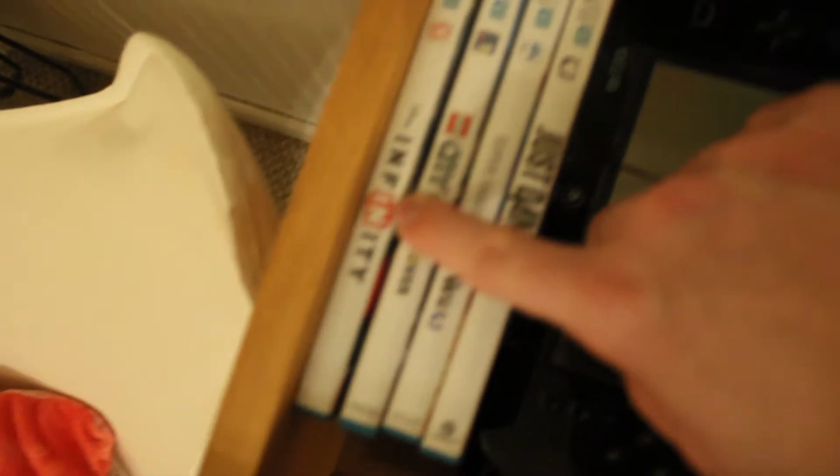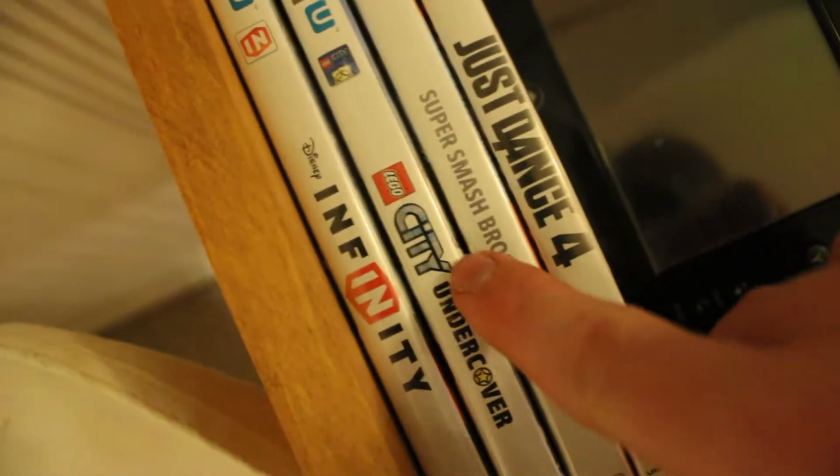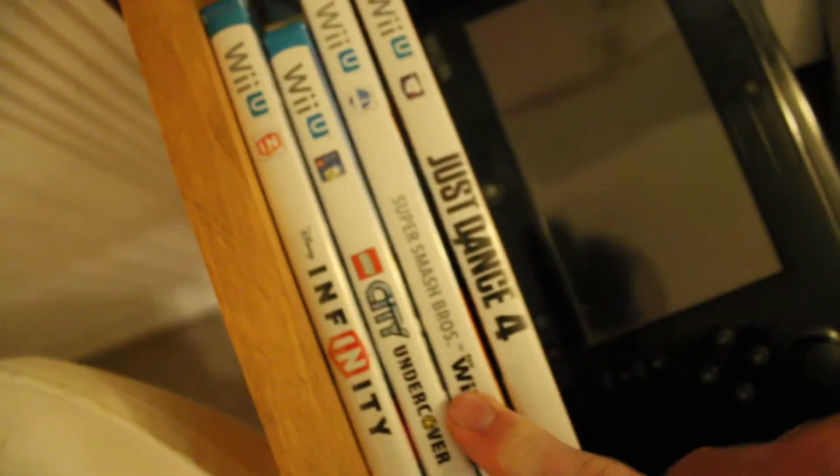Over here are my Wii U games. So, I did not get Disney Infinity with the Wii U. It just has the case. I bought that game at GameStop for like $5. And if this can zoom in on that. Let's get Super Smash Bros. Brawl. Bought that at GameStop for like $30.